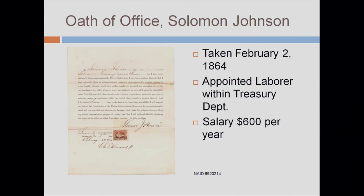So this is another document in the Solomon Johnson file, which is his oath of office. Federal workers, we all sign off on a little oath our first day in the government. His oaths, or any oaths from back then in the 1800s, are a little bit more elegant. They have a neat little stamp on them. We just kind of have a little computer printout now. It doesn't provide as much gravitas as this nice old piece of paper. But as I said, Solomon Johnson's first position was a laborer, and he also received $600 in federal salary. There are also 3 other oaths of office that are contained in his personnel file.